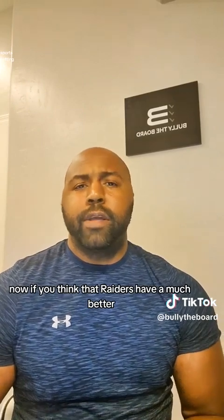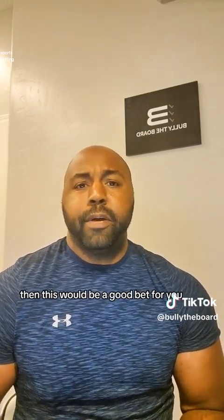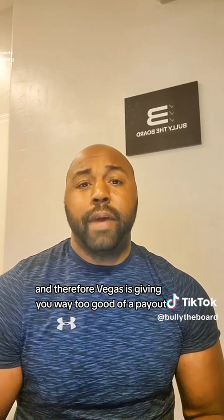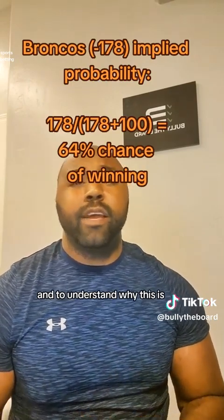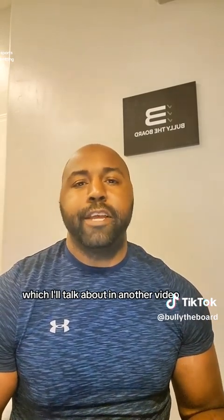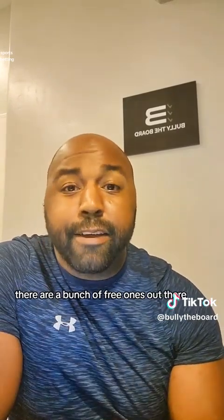Now, if you think the Raiders have a much better chance than 40% of winning this game, then this would be a good bet for you, because you think the Raiders have a better chance than Vegas is giving them credit for, and therefore Vegas is giving you way too good of a payout. Now, just because they're giving the Raiders a 40% chance to win does not mean they're giving the Broncos a 60% chance to win. And to understand why this is, you have to understand the hold, which I'll talk about in another video. Also, if you don't like math, you can just Google betting odds calculator. There are a bunch of free ones out there.